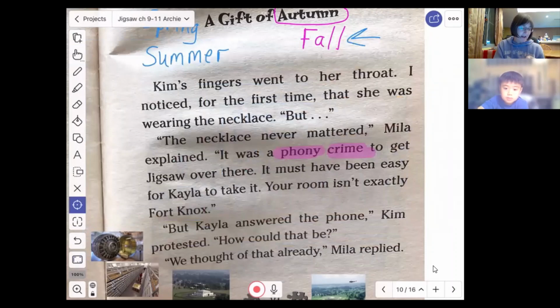And what Mila says to Kim is your bedroom isn't exactly Fort Knox, which means it is super easy to steal things from your bedroom. It's not locked up. There's no video camera. There is no surveillance. There's no traps. There's no tricks. There's nothing. You can just walk in and take whatever you want, right? She's like, your room is not Fort Knox.